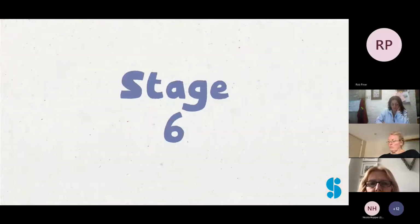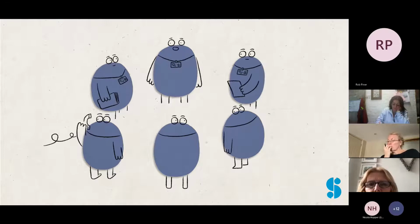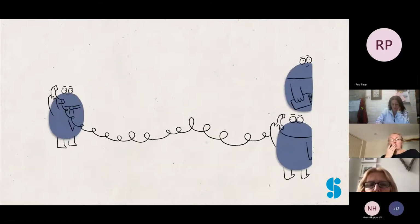Stage 6. Following the assessment visit, we will gather up feedback from all relevant staff and write a report. This will include either the offer of a place or the reasons why we do not feel it will be the right thing to do. We will share it with you and your local authority.